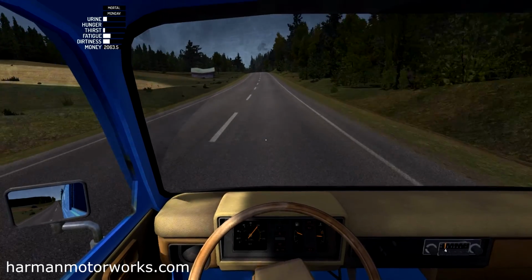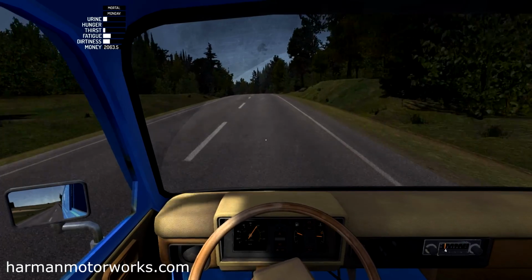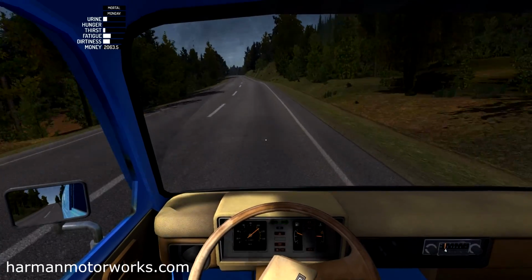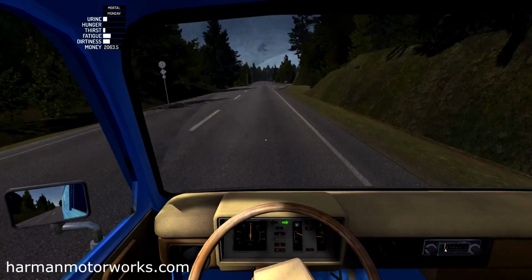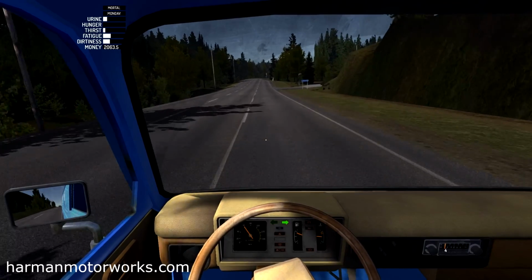I just realised it's Monday in the game as well, so we've survived a week so far, and we're ready to almost start the vehicle. So it takes about a week or so to start the car, apparently. And we're down to about $2,000, so you start off with about $3,000.